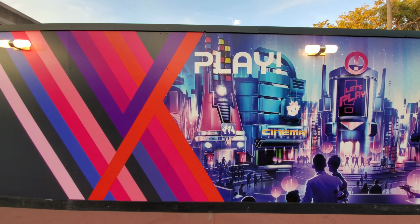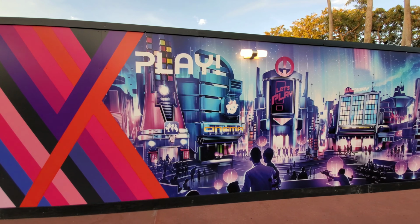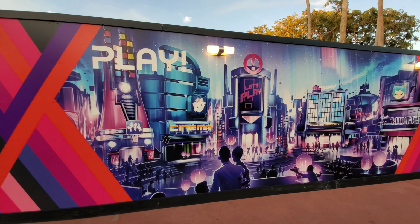Over here on the construction walls by the play pavilion, this is the first time there's actually been a piece of concept art. And I haven't seen anybody post a photo of this, so I'm pretty sure it's brand new.